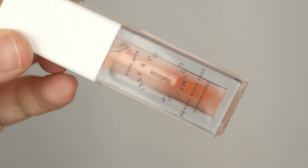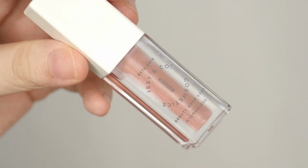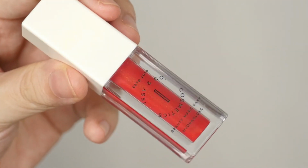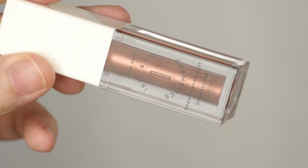Ito siya, ganito yung packaging niya guys. It comes in a plastic bottle na glossy finish, hindi na siya matte this time. And it contains 4.5 ml for 299 pesos. And there are 4 shades available here, guys. First one that we have here is Surf, which is clear as a jellyfish. The next one is Loveboat, a rosy sunburn. Baywatch, a Kool-Aid red. And Bikini, as nude as a beach.